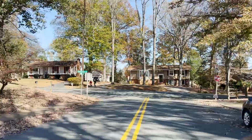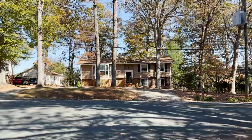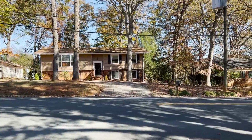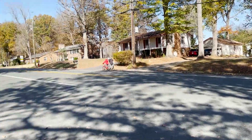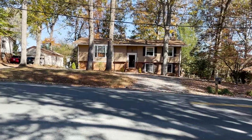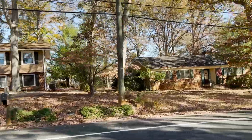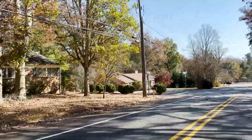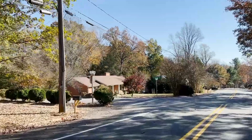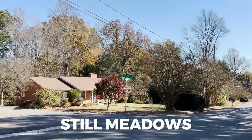So we're back at Carsbrook Drive. Okay, been to Carsbrook Drive, right? Now we're actually going to go on to Carsbrook Drive and the next neighborhood. And this is going to be really one of the newest, the second newest, is actually called Still Meadows.